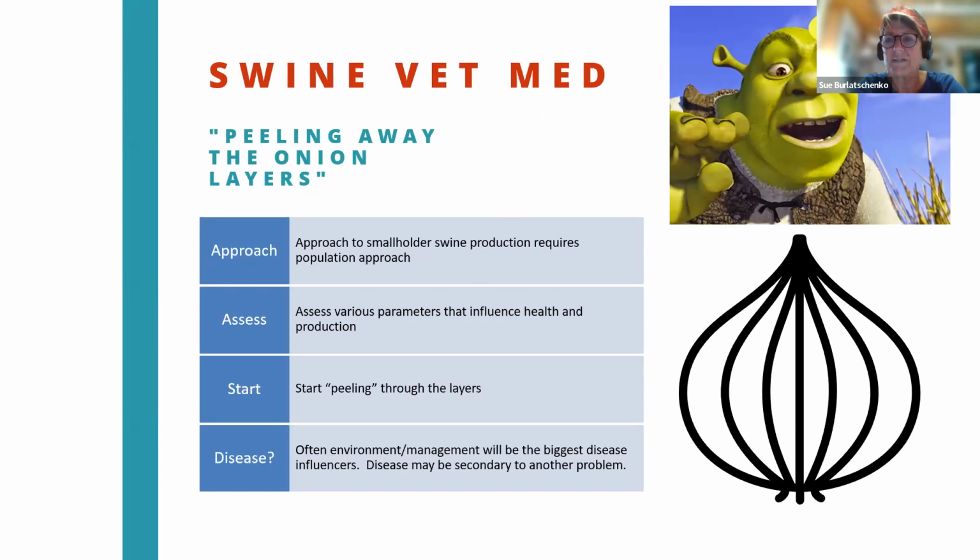And I love Shrek, and I don't know how many times I've watched that movie when the kids were small and even now. And one of the biggest lines with Shrek was certainly, ogres are like onions, they have many layers. And it's perfect for swine medicine because it's many, many layers. I think everything in vet medicine is many layers myself. That's where I've gotten to now.